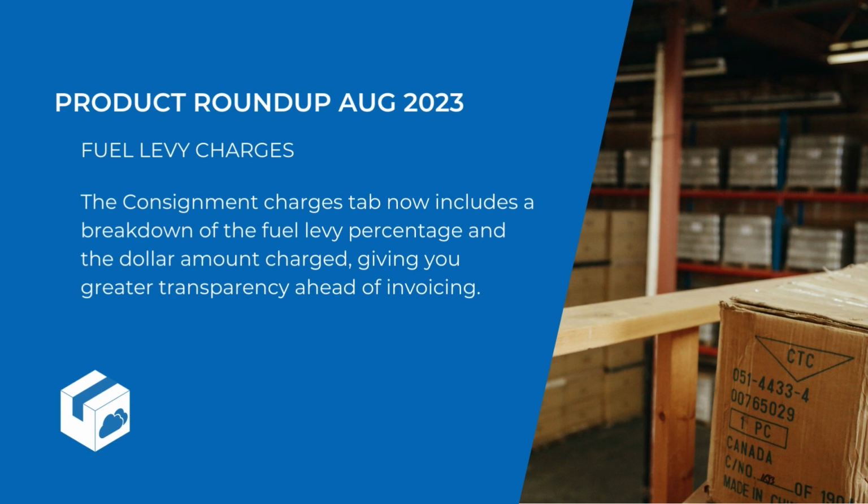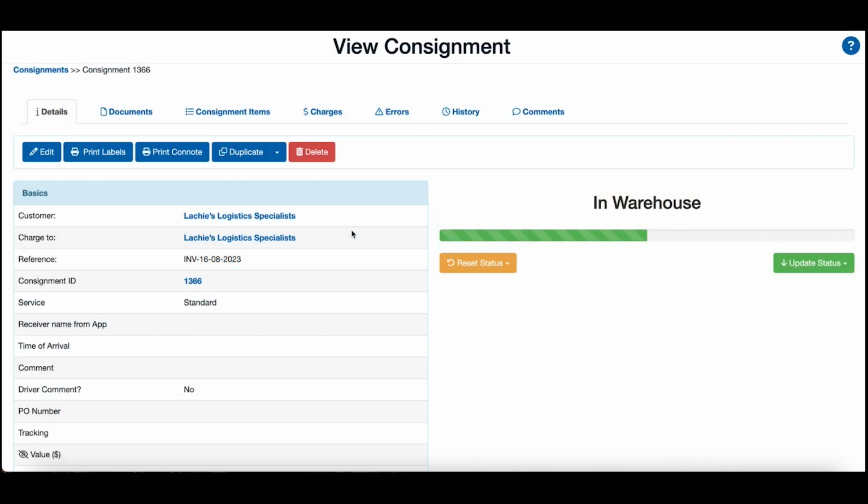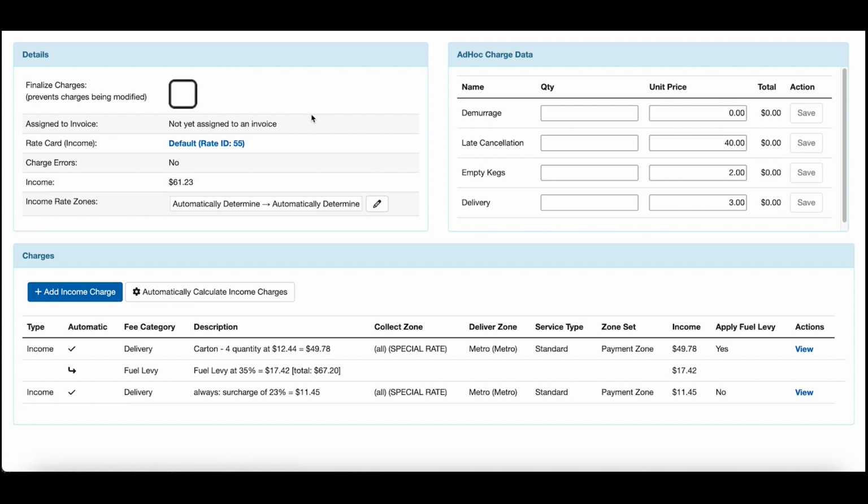Our next update is regarding transparency of charges on consignments, in particular visibility on fuel levy calculations. So when we're viewing a consignment and we click the Charges tab, and we come down to the Charges section here, you'll see the breakdown of the charges for this consignment, and now with this new update, you'll also see the fuel levy, what the percentage is, and how much this comes to for the consignment. This gives you the ability to view and check additional charges ahead of invoicing.